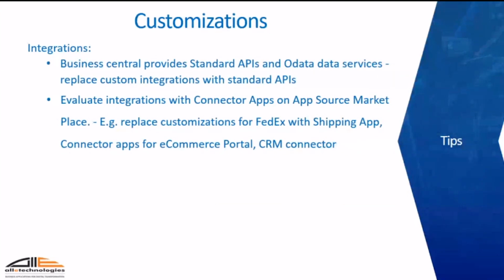Talking about integrations, Business Central provides features for standard APIs and OData services. These can be used to replace your custom integrations, right? And you can start using standard APIs all over the place. So doing away with your custom integrations is possible now. And the other option available is to evaluate the integrations with the connector apps.